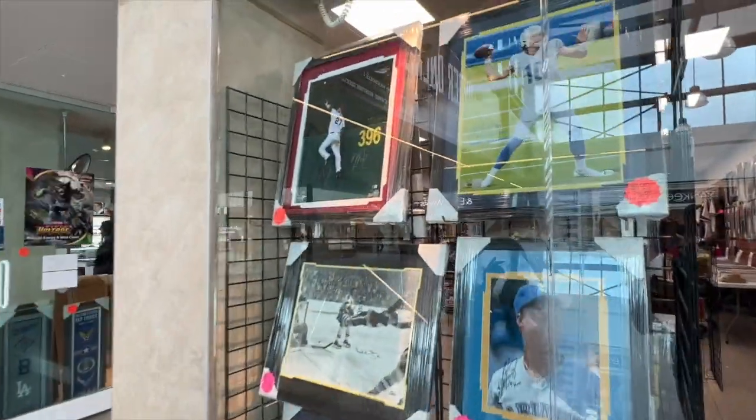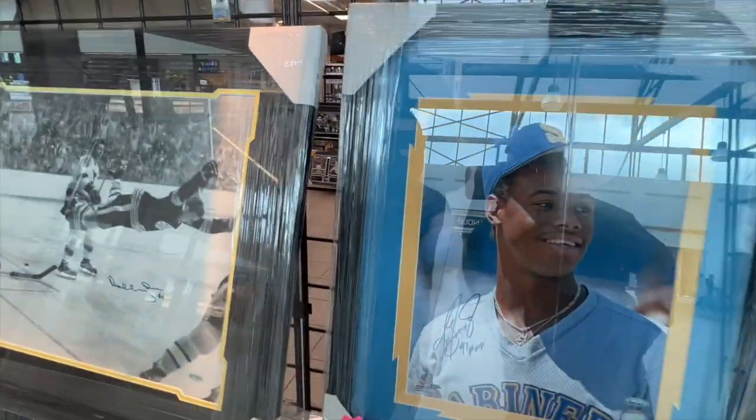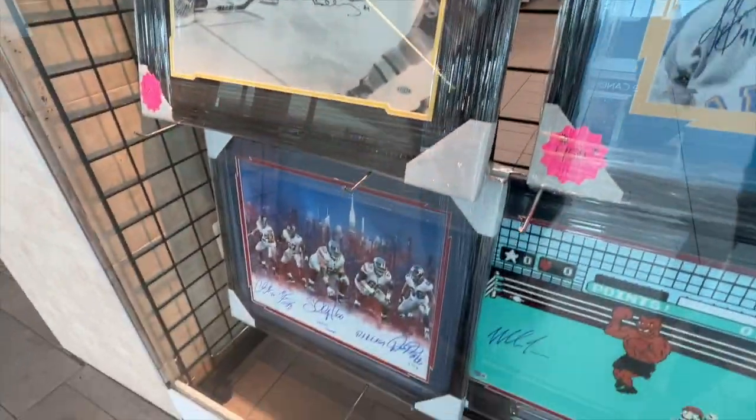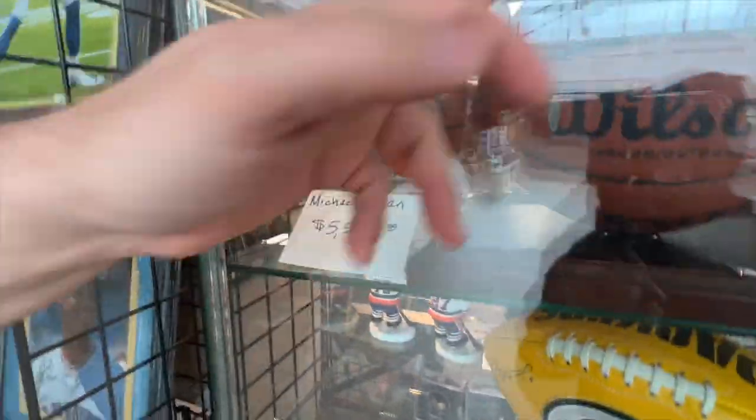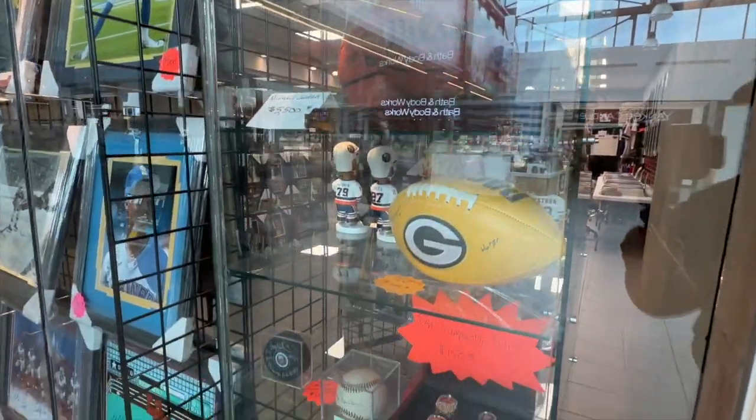All right, like I said, we have a Justin Herbert, Mike Trout, Ken Griffey Jr. Right away, you're gonna know that this store is legit and awesome, right? He's got a showcase in the front with a Michael Jordan autographed ball, certed. All right, let's come on over here and check it out.